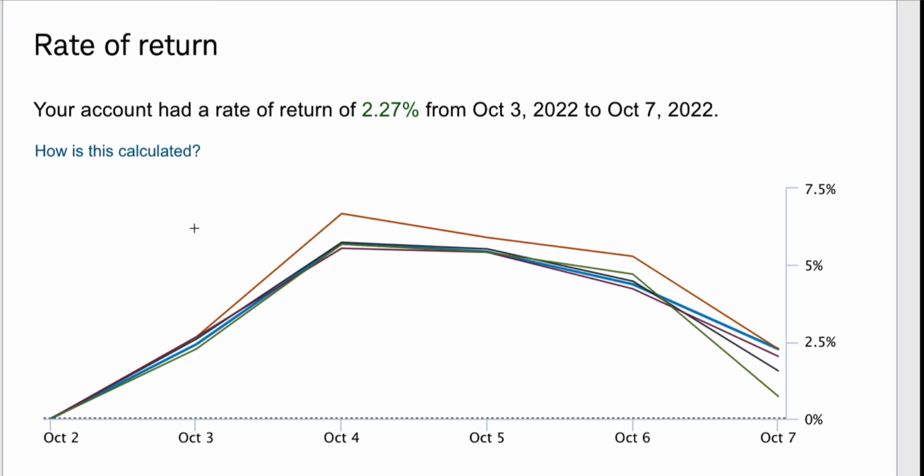Now let's look at the rate of return. During this week, October 3rd to October 7th, my account gained 2.27%. As you see by these lines here, the week started off great. The previous week ended horribly. It seemed like loss after loss.